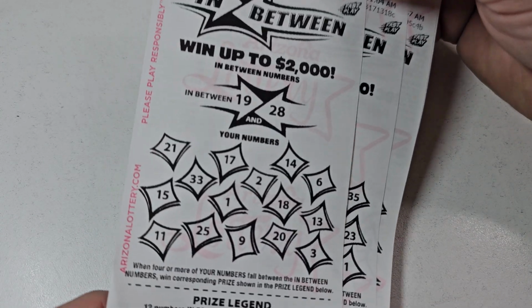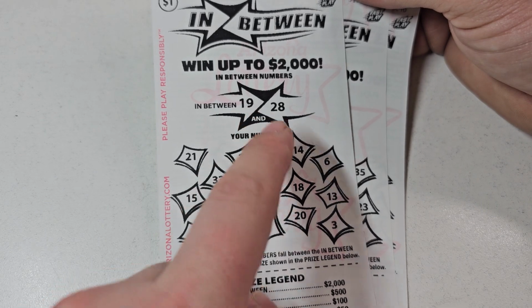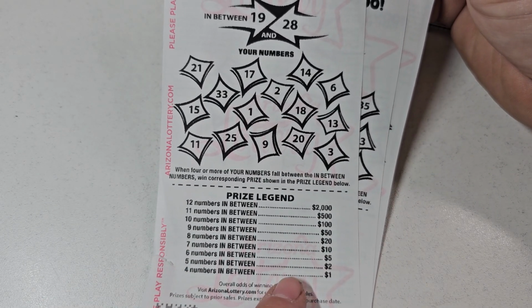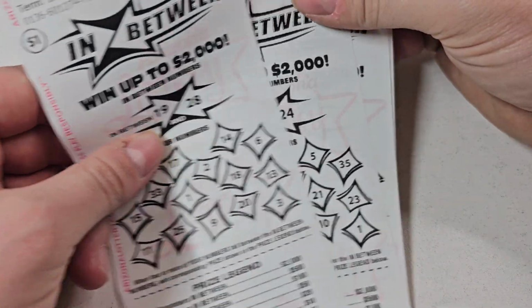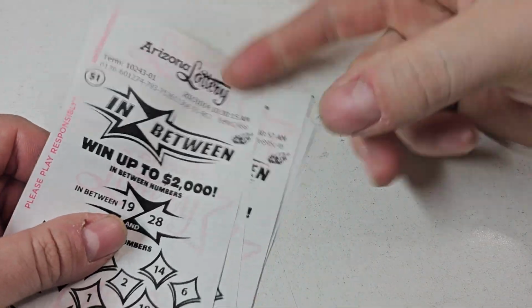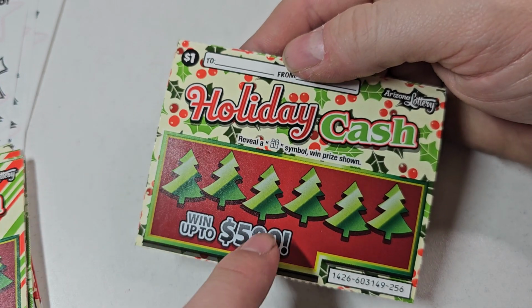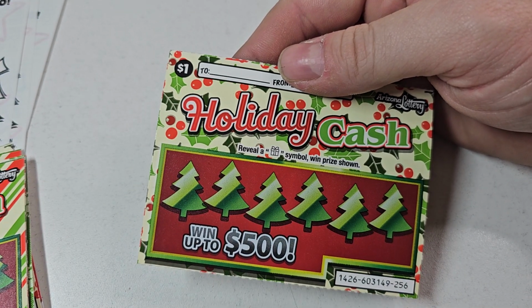So on the fast plays, you just got to find in between every number that's in between 19 and 28. You at least need to find four numbers, I guess. That's the best way to explain it, is you got to find at least four numbers in between whatever it might be. So, got those, and then the holiday cash, which is a very fast ticket. All you're looking for is just a present, and you win that prize.